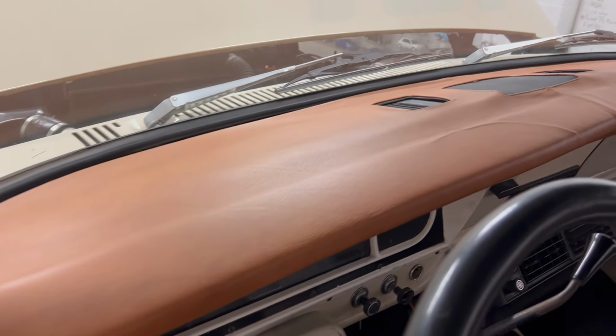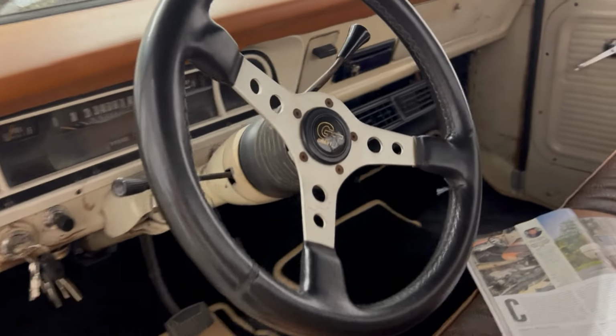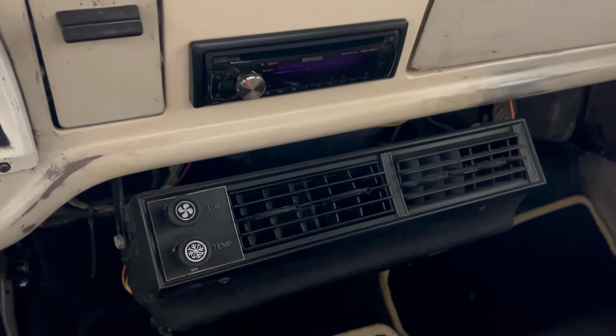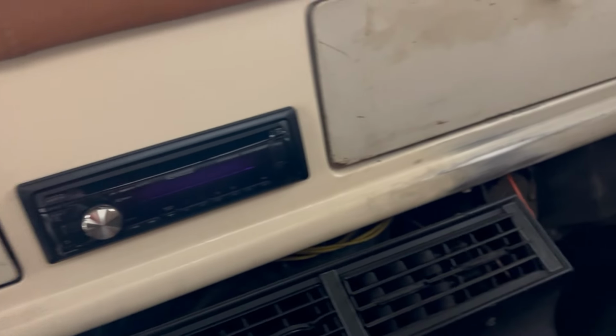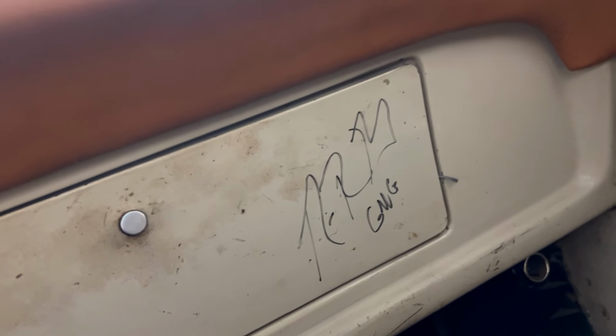We've got a leather lined dash there, and snakeskin seats, fire extinguisher, GT Grant wheel, which has always been on the car. We jump in. Vintage air, which has just been regassed and is lovely and cold. We've got a CD player in there if you need it, can barely hear it. And there's Richard's signature from GMG from a few years ago. Again, like I say, we've got a photograph of him doing it. We painted the headliner at one point because it was really ratty.